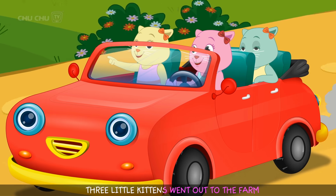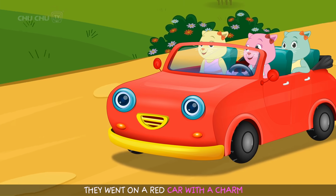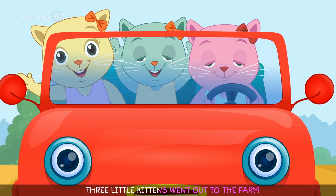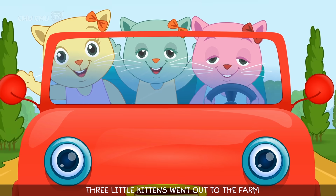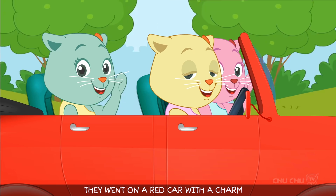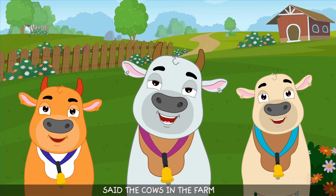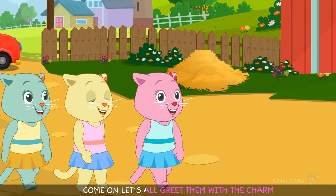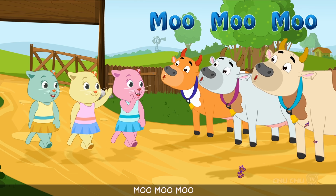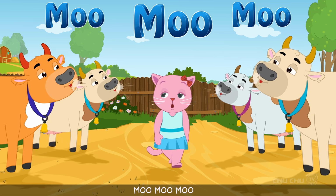3 little kittens went out to the farm. They went on a red car with a charm. Moo, moo, moo, said the cows in the farm. Come on, let's all greet them with the charm. Moo, moo, moo.